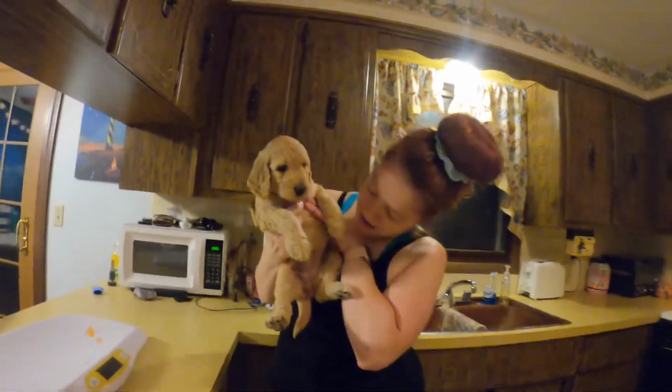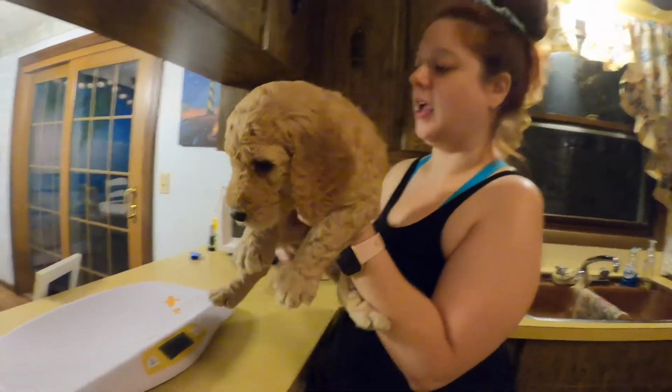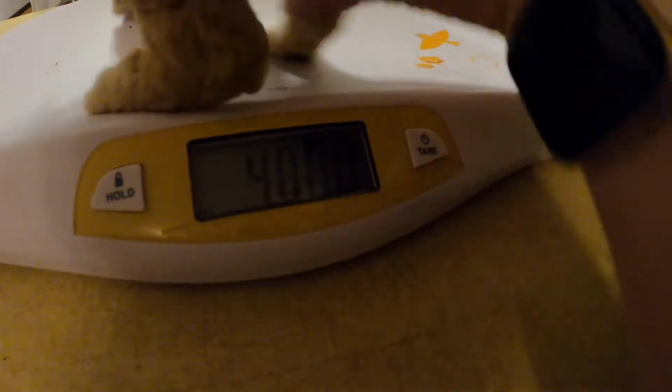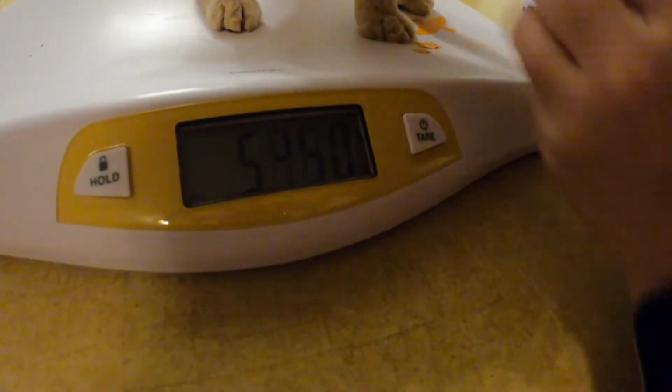All right, so we got another girl. Another little girl. Go ahead and weigh her. Uh-oh. About 5.2.